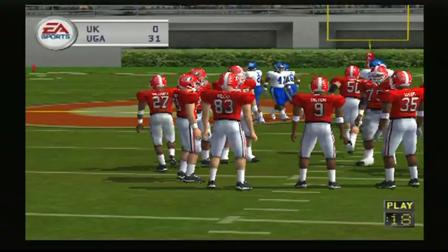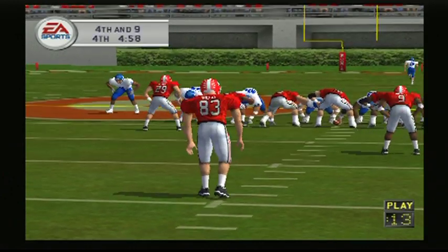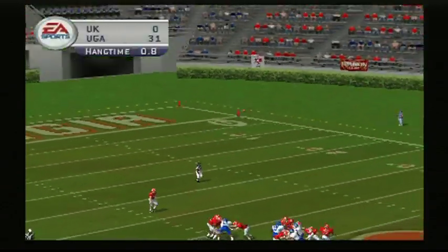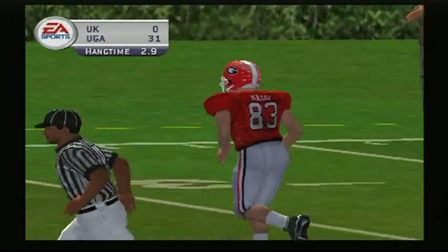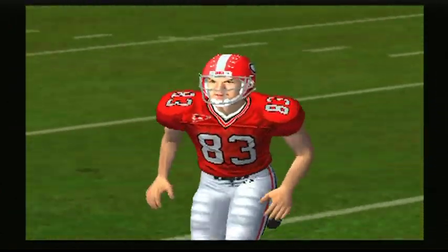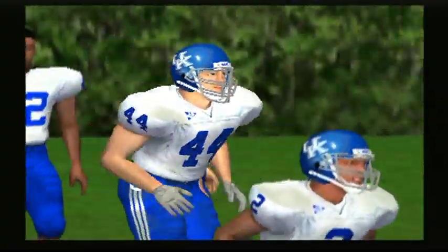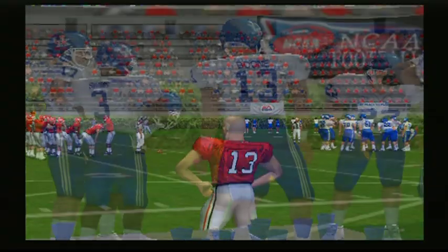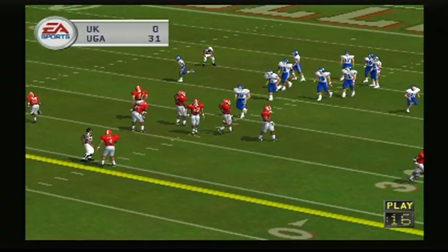He's improved, but as you can see, he's upset here with himself. Fourth down and 9. Ball on the 40-yard line. The Bulldogs are lining up to punt it away. Number 12 signals for a fair catch. He hauls it in at the 26. They'll take over at the 26.